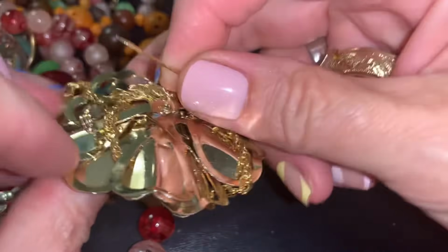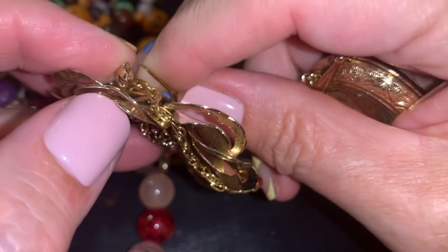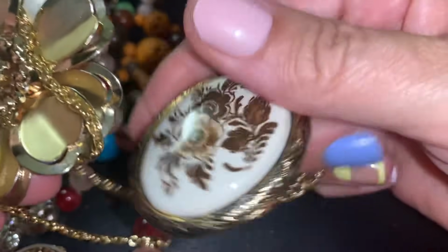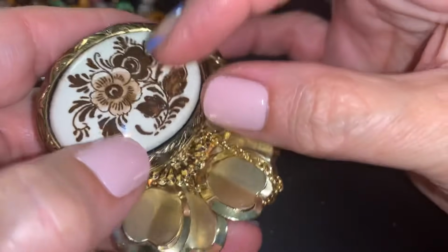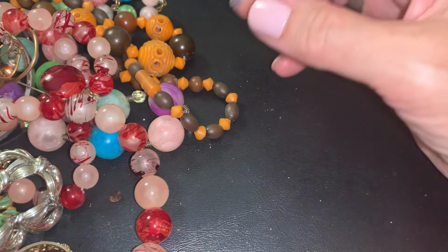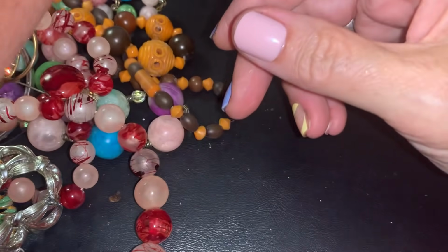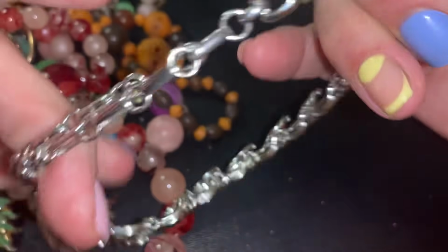This is one of those classic flower brooches attached to this little baby here. It's like transferware. It's not a ring. I don't know what that is. This is pretty.